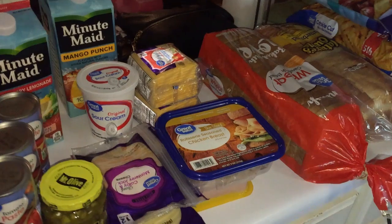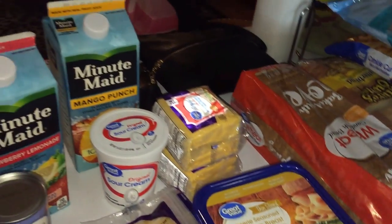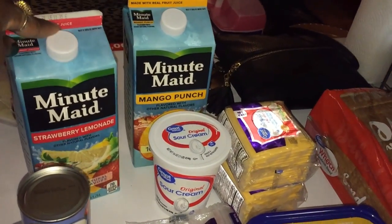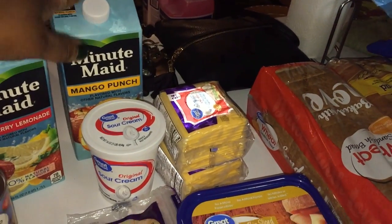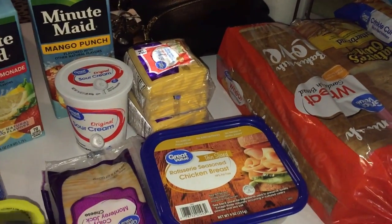Previously recorded. Alright, y'all, so we're going to start right here with the refrigerator items so I can go ahead and get that stuff in the refrigerator. I have some strawberry lemonade from Walmart, mango punch from Walmart. All of this that I'm going to show you is going to be from Walmart.